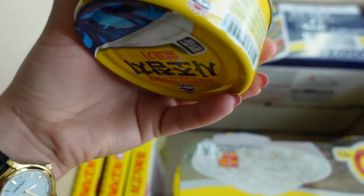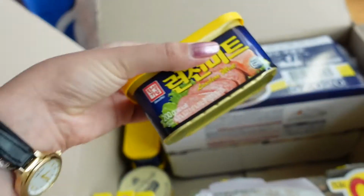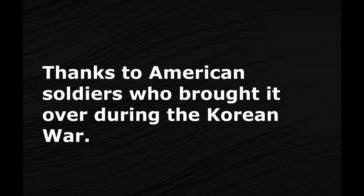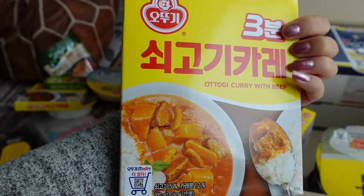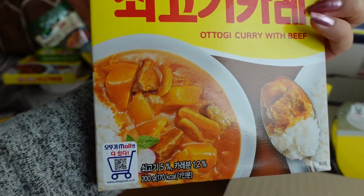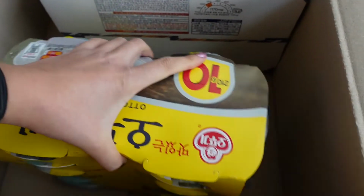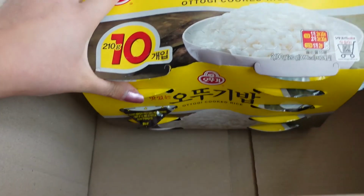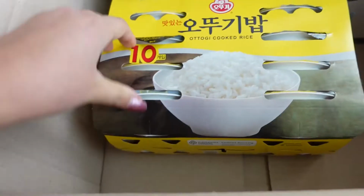Looks like tuna. That's pretty easy to tell. Spam! Otogi curry with beef. Ton of rice. This is literally all rice. Alright, there's like 10.